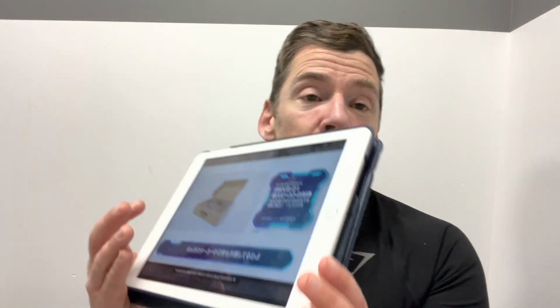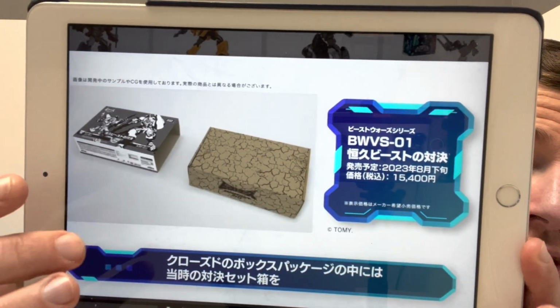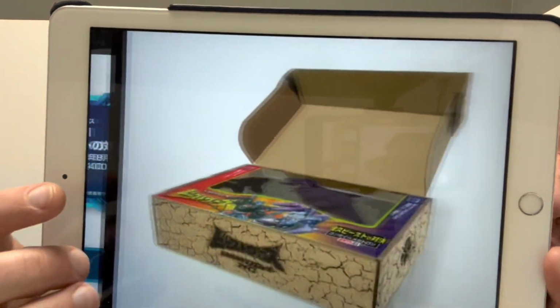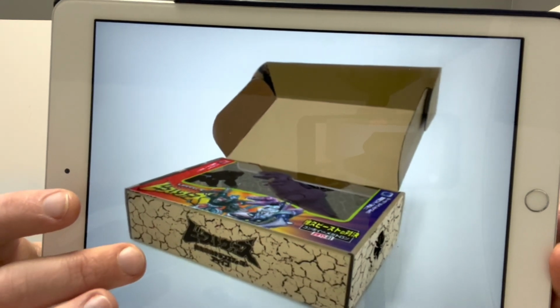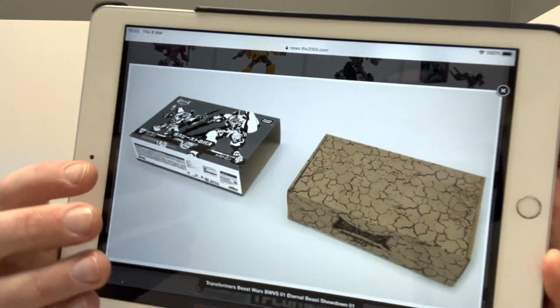Right, this once again is more information regarding this premium set, the Beast Wars Japanese, what's its full name? It's called the Eternal Beast Showdown. So they've added even more images now onto Takara Tomy's website. So it's going to come in special packaging as well. It's going to come in a box with a sleeve. So it's really detailed. It really is going to be one of these premium products which they're advertising. And again, it looks great. So perfect opportunity for anybody who missed out on buying them first time around.